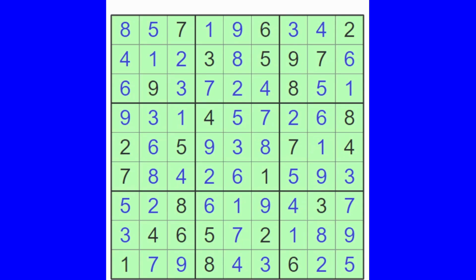I don't think that was an easy puzzle. I think it was correctly classified as an expert puzzle. It did cost me quite a bit of brain cells to solve this one.